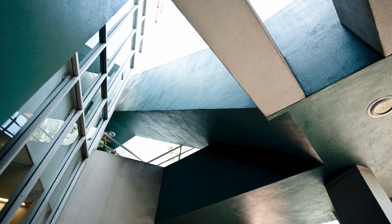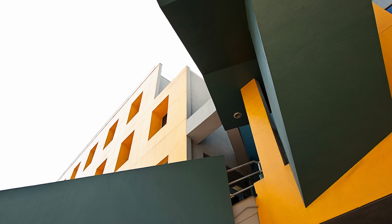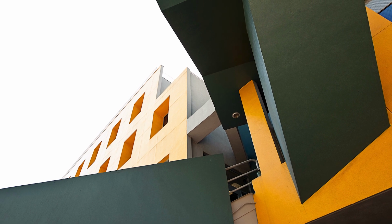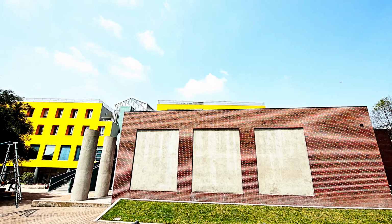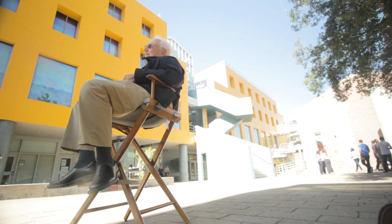The thing about building is it can be lifeless. So how do you make it a living thing? How do you give it feeling and form and passion and love and all those things that I worry about? This was one way of doing that.